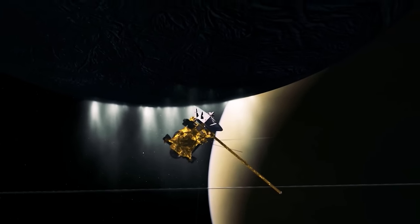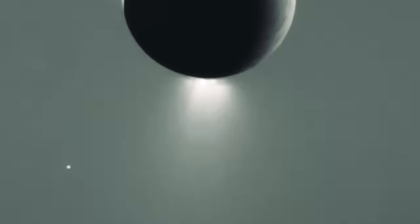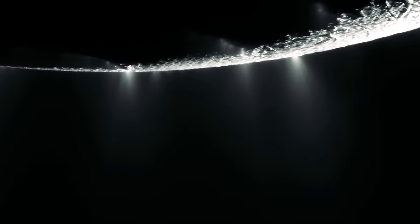Life needs three things, right? It needs water, it needs chemistry, and it needs energy. And right now, some of these lines of evidence are telling us that Enceladus has these three things. We see some salts, but most importantly, we see organic molecules, things like methane. We also see CO2, ammonia.